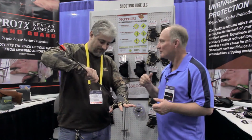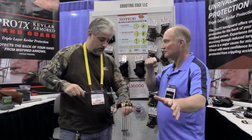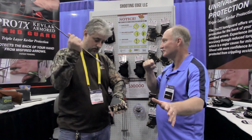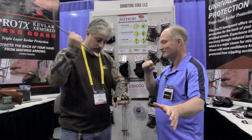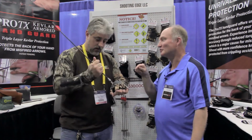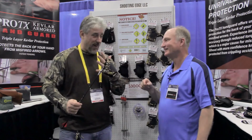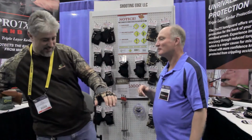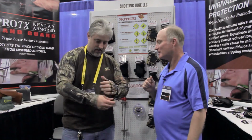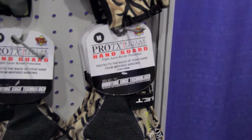What it'll do is, so here we got a broadhead. If you overdraw, drop a broadhead on your hand, it'll actually hold the weight, and you have a few moments to go, oh, I can think about this. I can't even feel myself doing that. And this is a really sharp broadhead. I'm glad I'm wearing this. Yeah, it's a really sharp broadhead. If you did that without any protection, I'll guarantee it would go right through your hand. Wow. So it makes a huge difference.